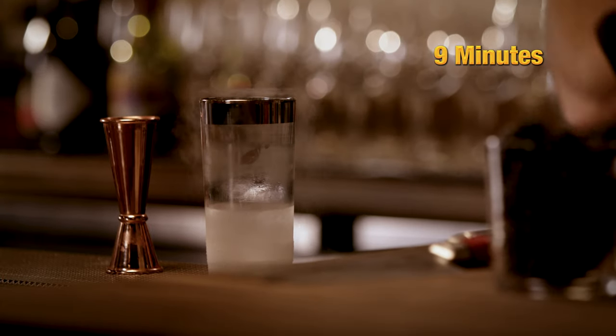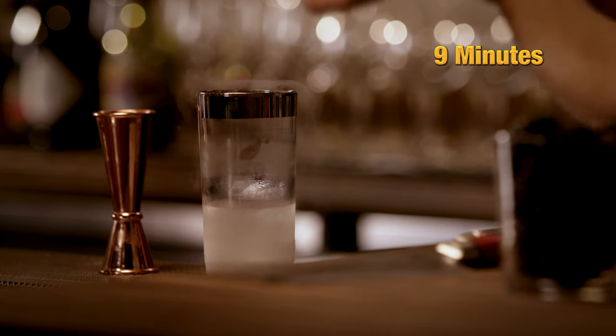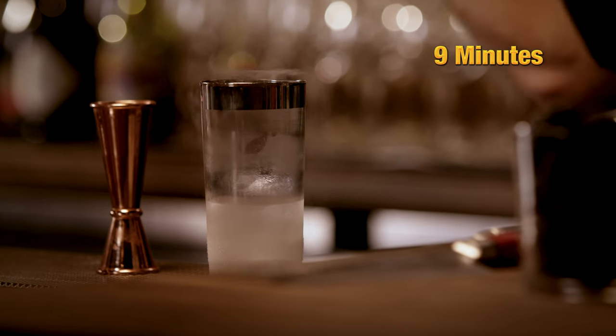Right now, the nitrogen that I put in the glass earlier is still bubbling and cooling the glass. You may not be able to get nitrogen, so a good thing you can do is put it in the freezer and let the glass chill for about 5 to 10 minutes.